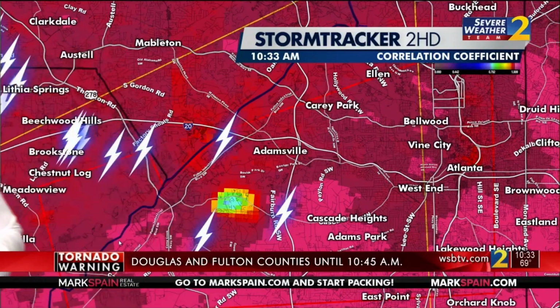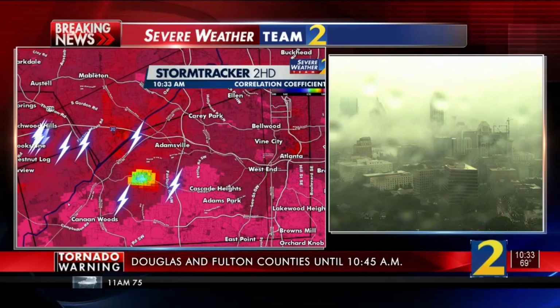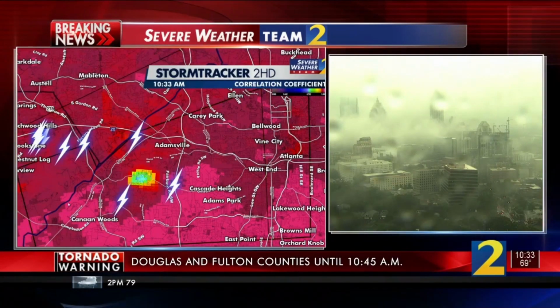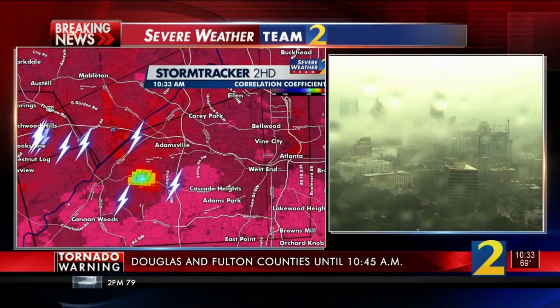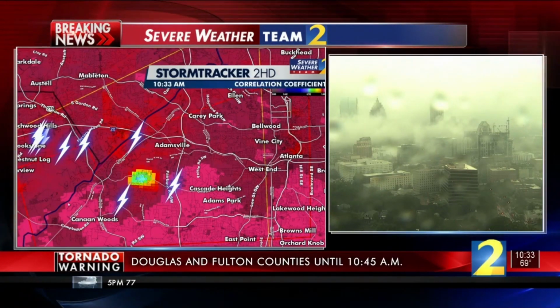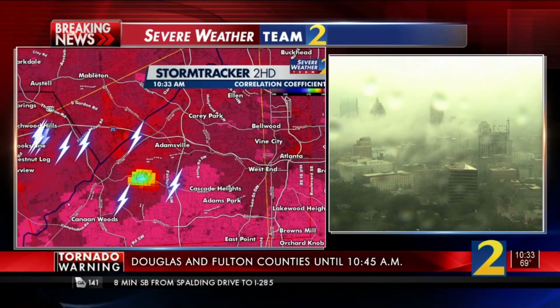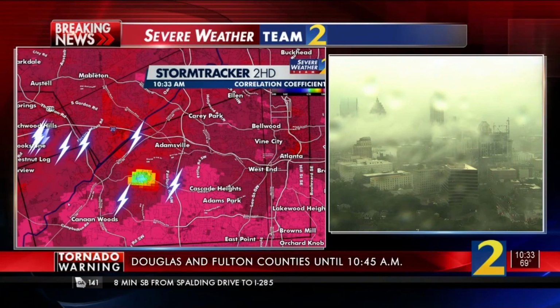So if we can maybe bring up that downtown camera one more time. If we could possibly bring up that Midtown camera, I want to see what we're seeing right now as we look off to the south. You can see the storms, or you can see the heavy rain, and you can see the clouds. A lot of low clouds out there right now as the air swirls around as we watch this storm, again, that is capable of producing a tornado moving in toward the west side of Atlanta.